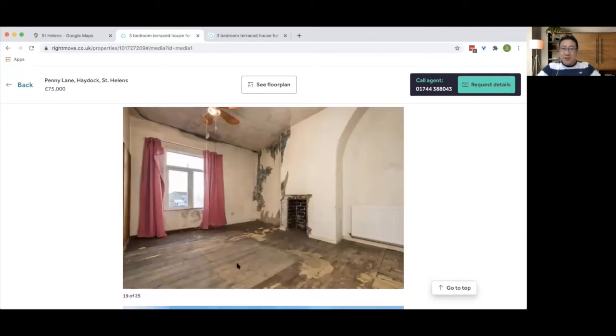Yeah, so this actually, I'm not sure about you, but it looks beautiful to me. Why do I say that? Because we're going to take the property back to brick anyway and get rid of all these things. The curtains look quite funky, don't they?